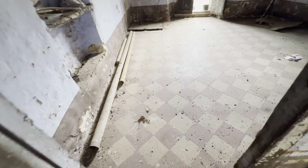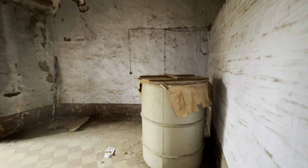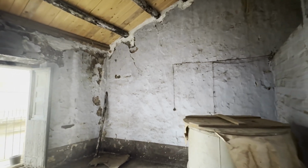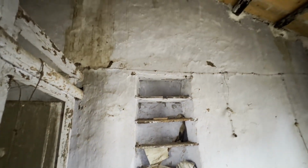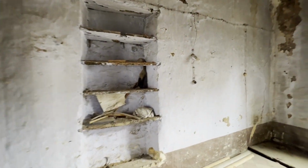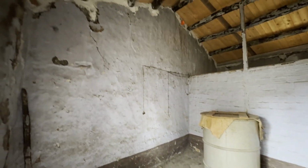Now we walk slowly into this room. Currently there's an old water cistern in here, but don't think anything of that. Obviously it is an entirely stone house, and you can still see how rough the plaster is over it, that it could be saved or exploited depending on your taste. But this, you want to talk about character. I don't know if we've ever featured anything with quite so much character in a small home.